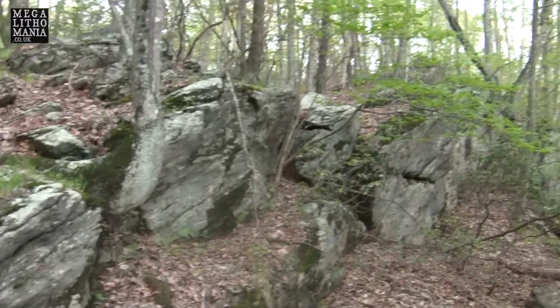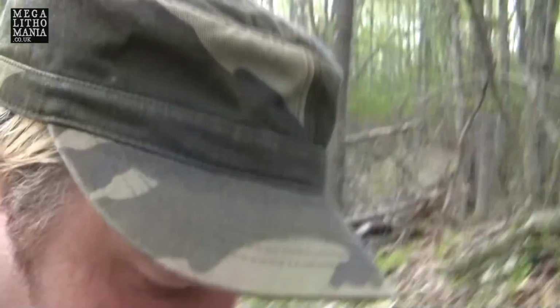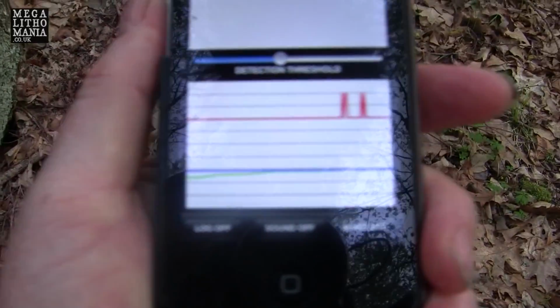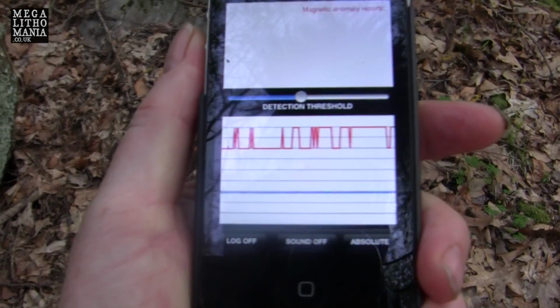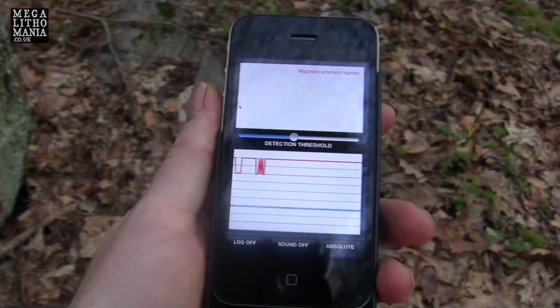This cliff face, I think, is the Hill of Tears. So we're just taking a little walk up to the top, with this cliff face which I believe is the Hill of Tears. We're going to get up here and see if we can not only sense anything, but actually detect anything with this magnetic anomaly detector, which will be a huge surprise if we can actually get something. I mean, look, we're getting stuff already. Look at that. That is absolutely going crazy.